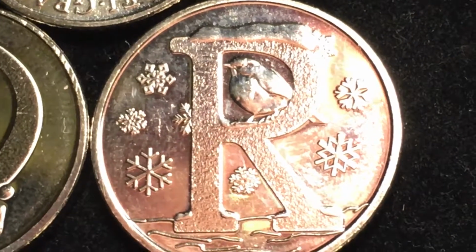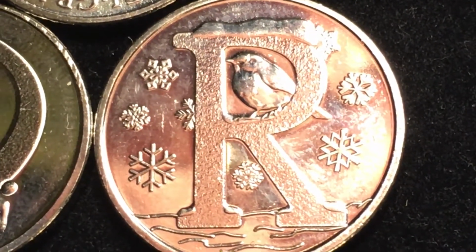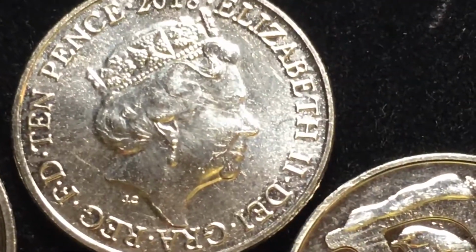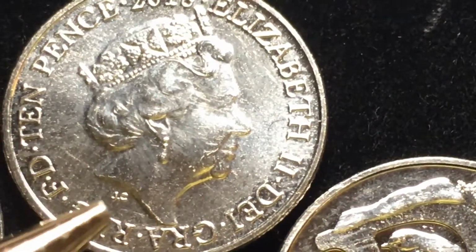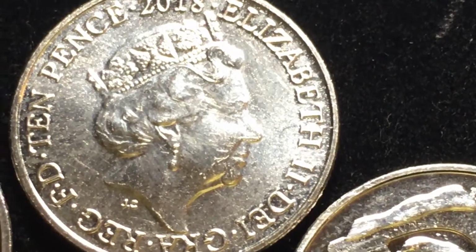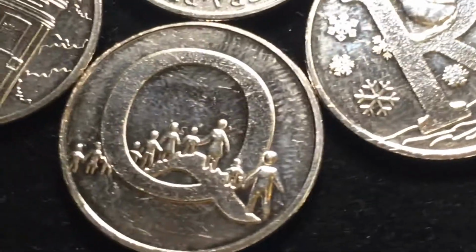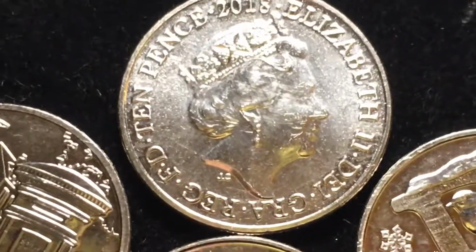And so you can also see how shiny these things are, and they're almost impossible to light up. So we have the P, the Q, the R. And this is the front of the coin, of course, the portrait of the Queen in 2018, and that's again a Jody Clark, and you can see here where it says Jody Clark. And I think these letters were actually done by a team of engravers. And try to see if you can see any of them.